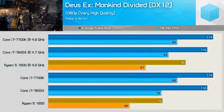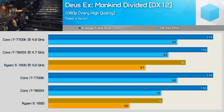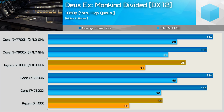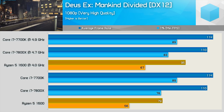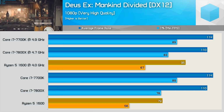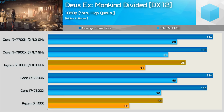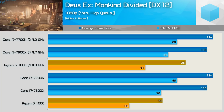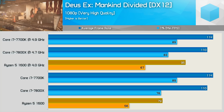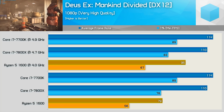Jumping back into another DirectX 12 title, we have Deus Ex: Mankind Divided, and this is a rather poor one for Ryzen, at least when paired with the GeForce graphics card. Something about the way the NVIDIA drivers handle the DX12 API just doesn't agree with Ryzen. Even once overclocked, the R5 1600 was still 19% slower than the 7800X, so this just, like I said, isn't a great title for the red team. The performance is hardly poor from an end user's perspective, but it's a lot weaker when compared to the competition.